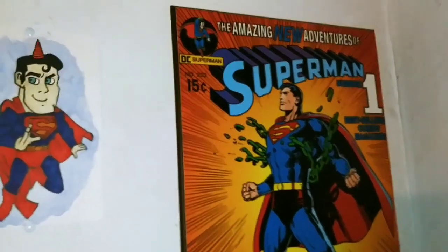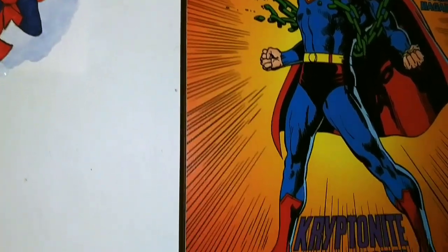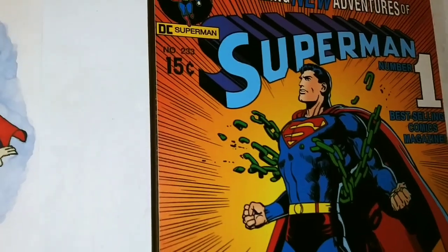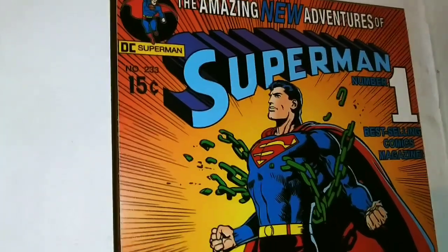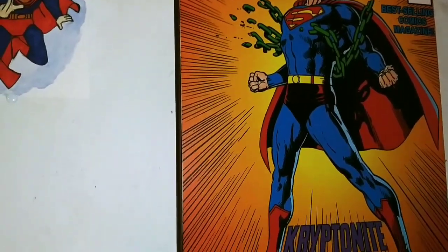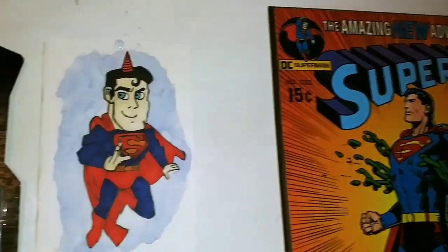Headed back up to this wall, I have my Superman 233 Neal Adams plaque. Eventually, I'm going to get this comic book. I think I say that in every room tour video and I still haven't picked it up yet. But soon, the actual book will be mine. Always loved this cover. And Neal Adams on Superman, just incredible, dude.